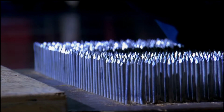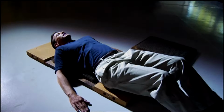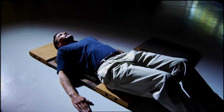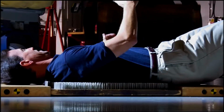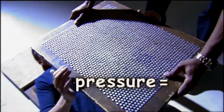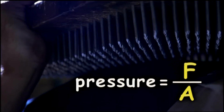Can you explain why the very sharp nails, trust me, they are sharp, do not puncture my skin? No, it's not magic. It is because my weight is distributed fairly evenly over the nails. The trick is to have a large number of nails. Pressure is equal to the force exerted on a surface divided by the total area over which the force is exerted.